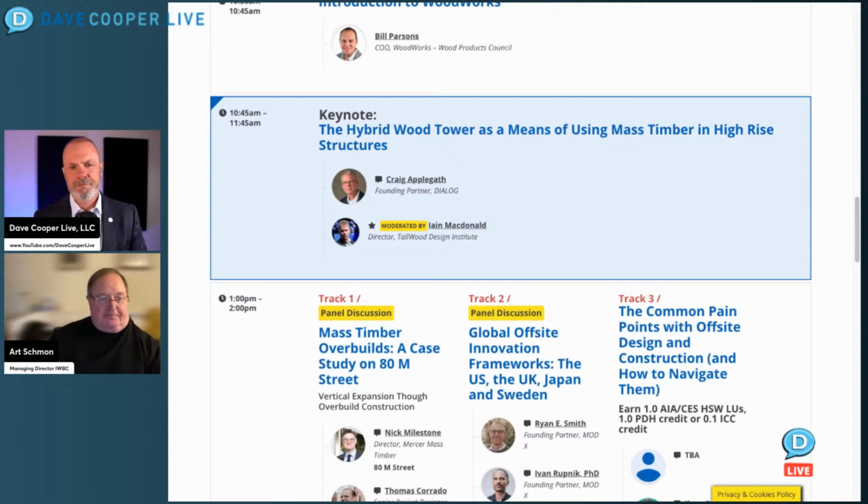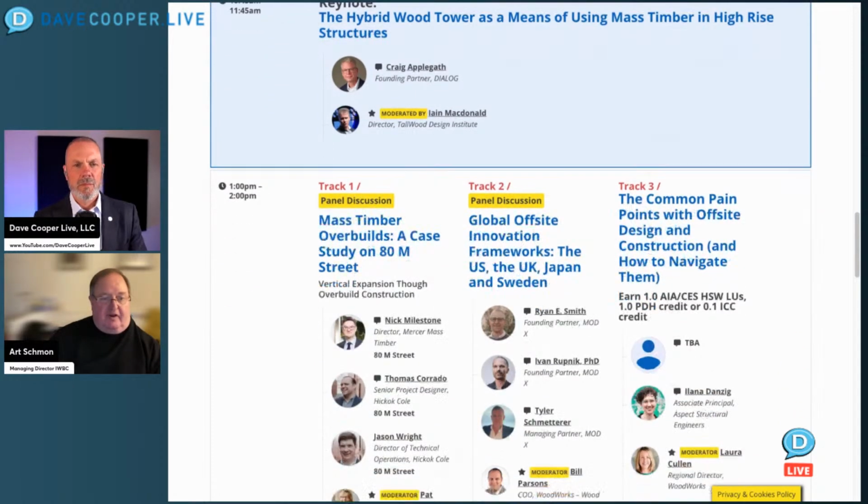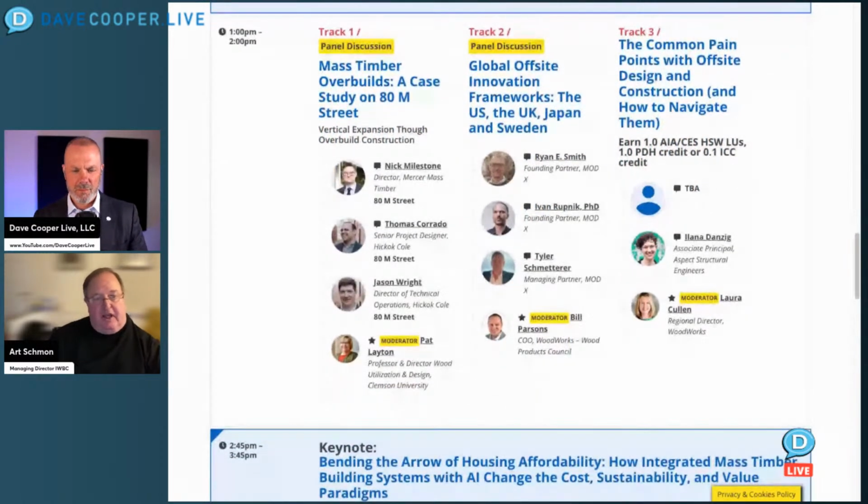And then down further, we're going to have the M80 building, the 80 M Street building, I should say. The people who were involved in the construction of that building and the supply of materials will be talking in detail about that. And then we're going to have the whole group from ModX. I don't know if you know the ModX people, Dave, but sure I do. Ryan Smith, Ivan Rupnik, Tyler Schmetter, they're a super group, incredibly bright and insightful. And Bill Parsons will be moderating that session.